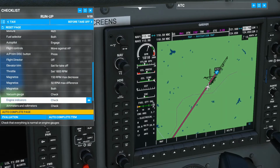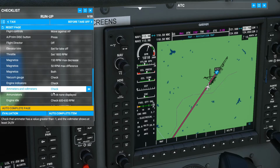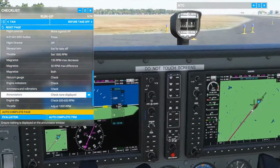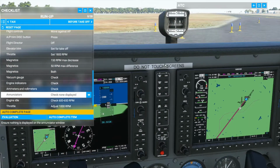Engine indicators. Oil pressure, oil temperature is good. And ammeter. Everything down here looks good. Our volts are good. Enunciators. Nothing is on, which is good. Throttle to idle, make sure the engine doesn't stall. Wait till it gets down to about 650, then we'll bring it back to 1,000. That's good enough right there.